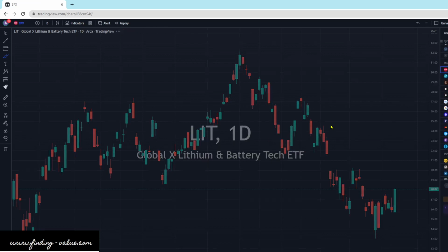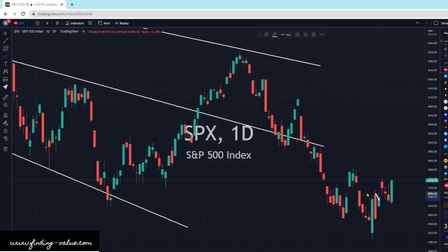Scrolling down to the S&P 500. The SPX, we got the big bullish engulfing here.